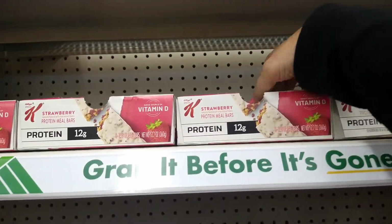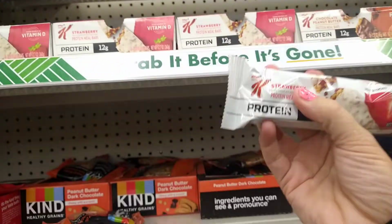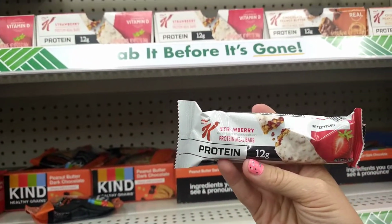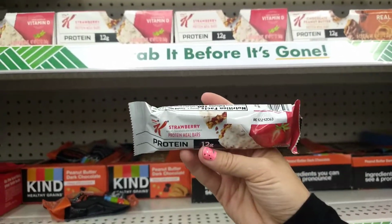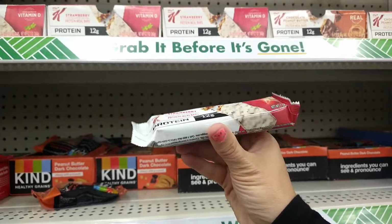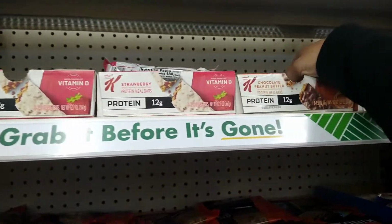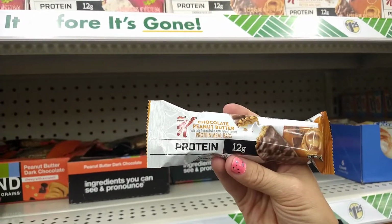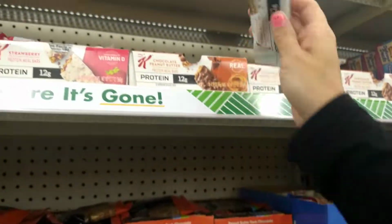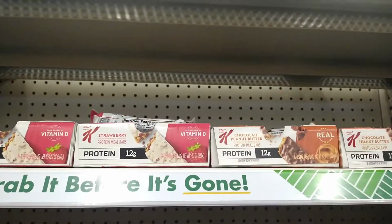Okay, these look new. These are the Special K strawberry protein meal bars. There's 12 grams of protein, and it's like a yogurt coating. So they have this one, and then I see this one, which is the chocolate peanut butter flavor, 12 grams of protein as well. So definitely new here at the Dollar Tree.